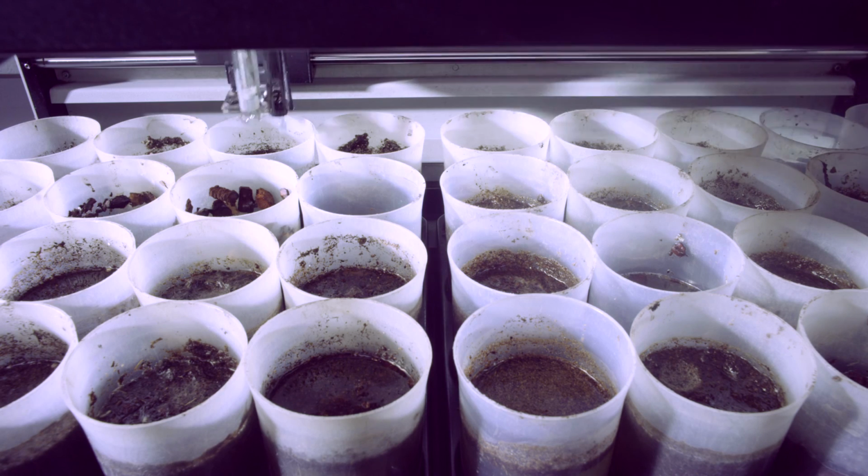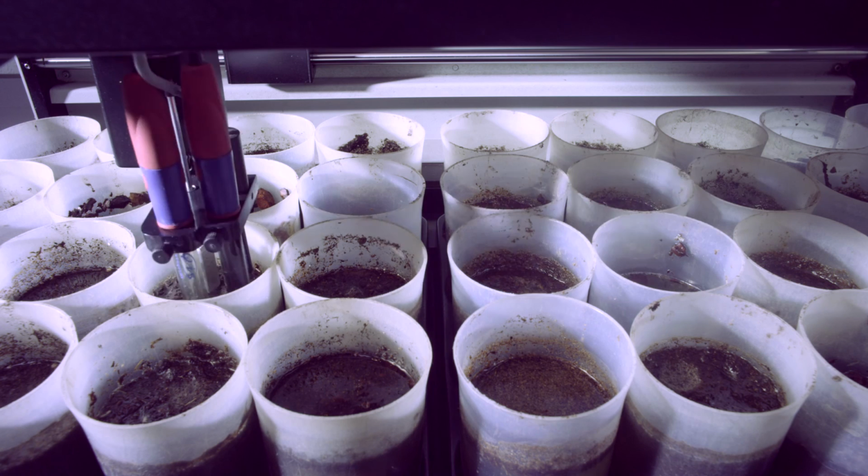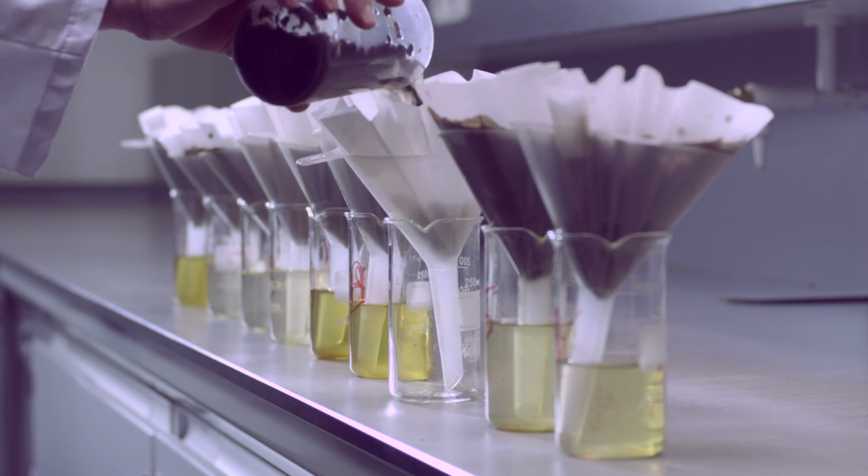BVB Substrates supplies substrate of the best and consistent quality. At our in-house lab, an analysis is made of each delivery. The composition, pH and EC values are checked. The data of all deliveries are stored.